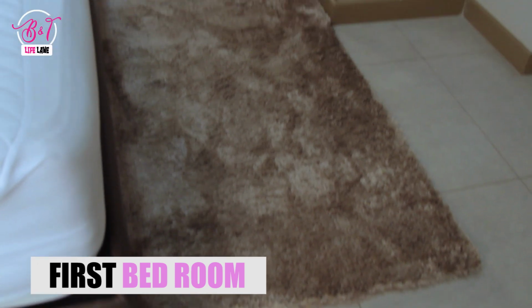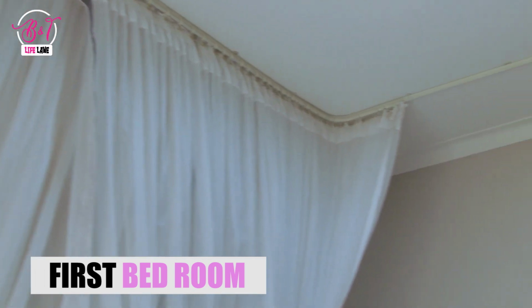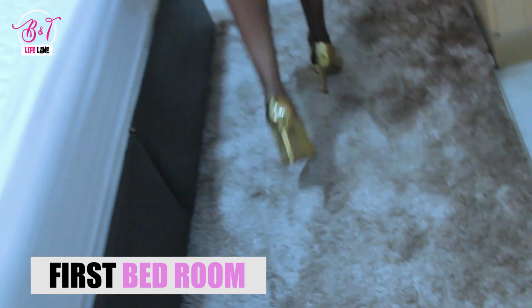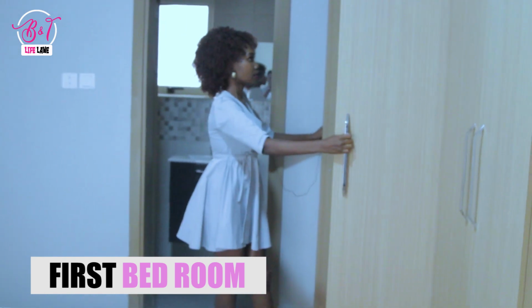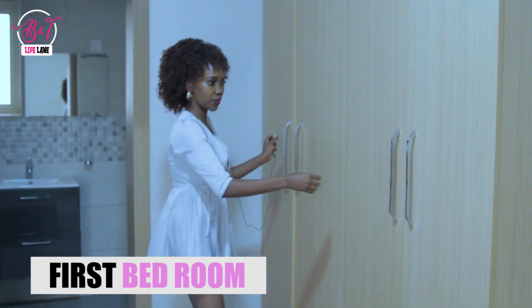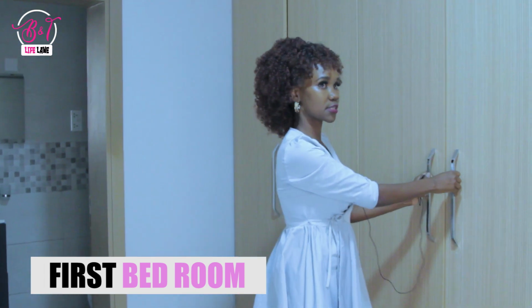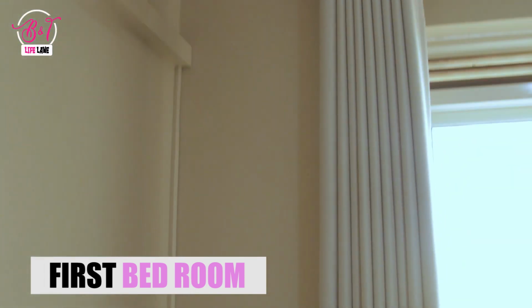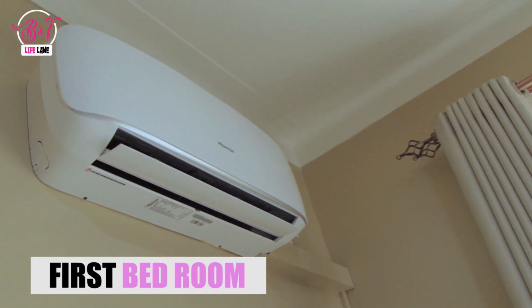Small carpet here. As you see, like the previous house, this one also has nets for you, mosquito nets. It has mounted wardrobes, good enough for you, so many of them. It also has AC, so you can cool yourself when you're here, which is really amazing.